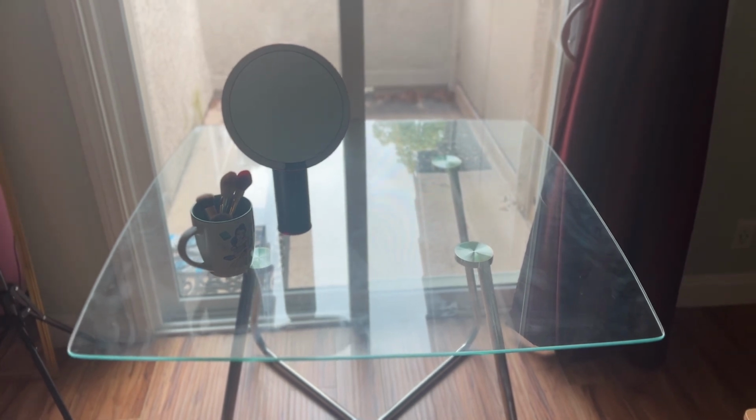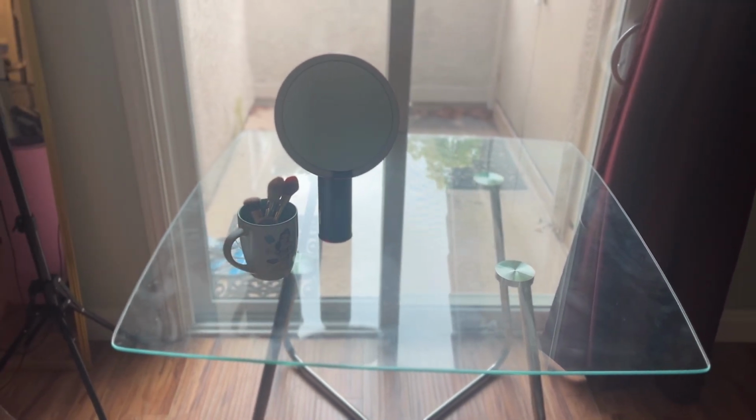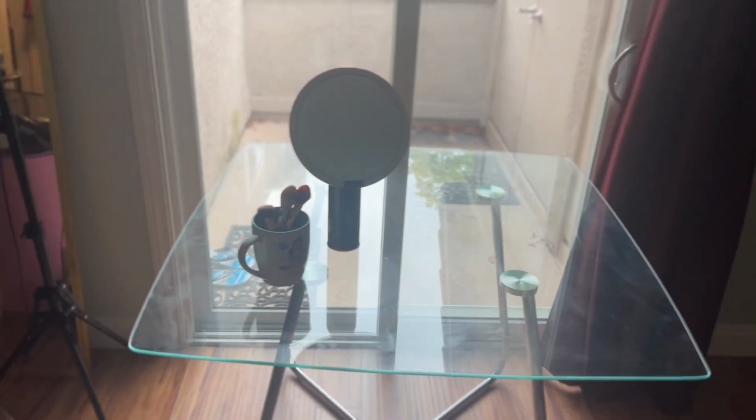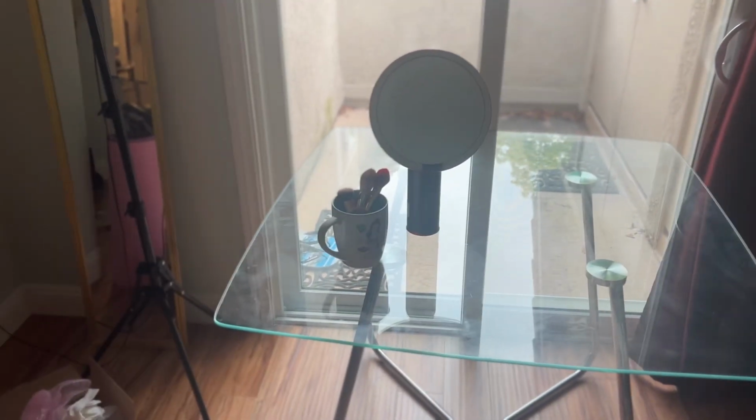I will show you what the rest of the room looks like because that is a disaster. Nope. All right, bye.